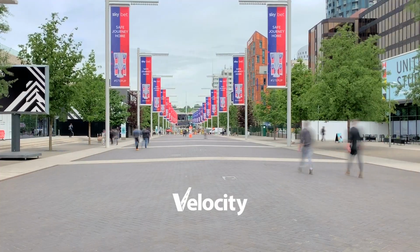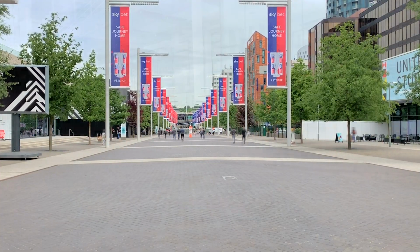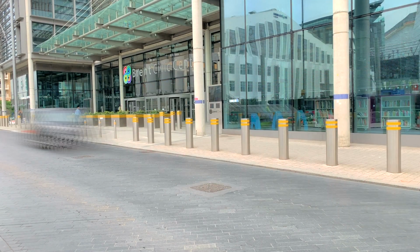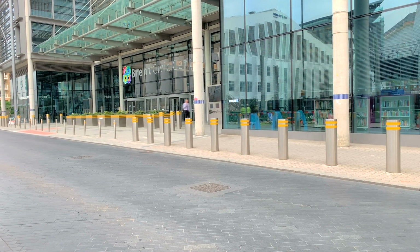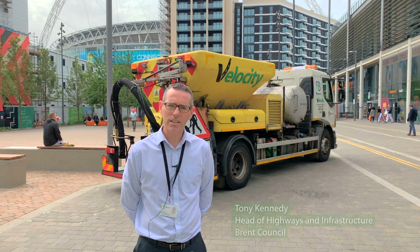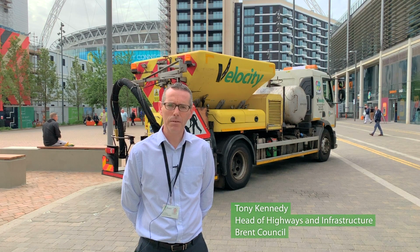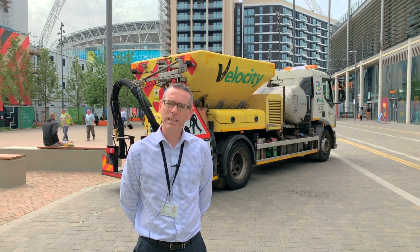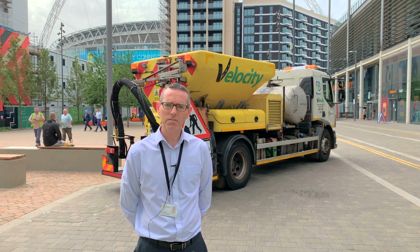Like most boroughs, we suffer from deterioration of our carriageways, particularly potholes. We decided to trial the injection patching in 2017 and we had 2 contractors in over a period of 6 weeks and assessed and evaluated their performance. We were very pleased with the output we received.